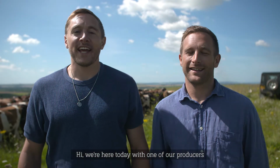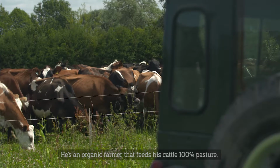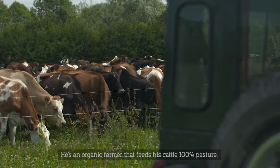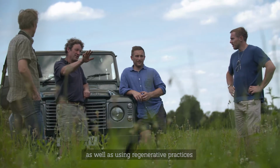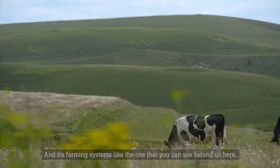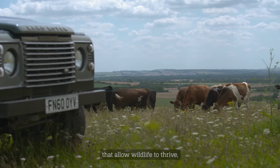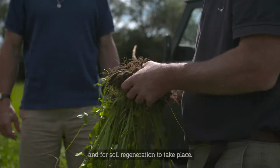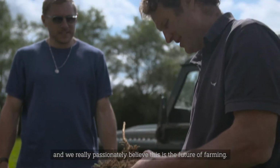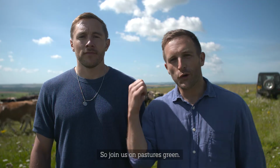Hi, we're here today with one of our producers, Johnny Ryder. He's an organic farmer that feeds his cattle at 100% pasture, as well as using regenerative practices like rotational grazing and silvopasture. And it's farming systems like the one you can see behind us here that allow wildlife to thrive and for soil regeneration to take place. And we really passionately believe this is the future of farming. So join us on Pastures Green.